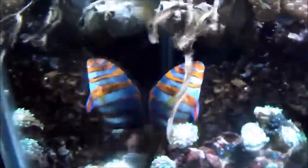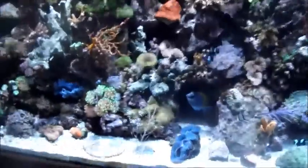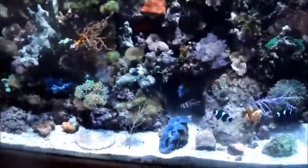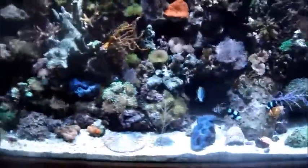There's the monster, my Harlequin tuskfish. I don't know why he's suddenly hiding. Usually he comes out, thinks he's going to get fed. But he's 6.5 inches long. I bought him at 2.5 inches. So in the year that this tank has been up, he's grown almost triple in size.